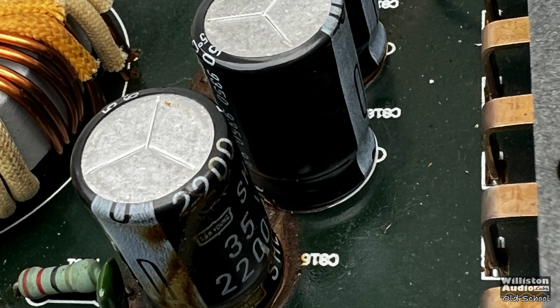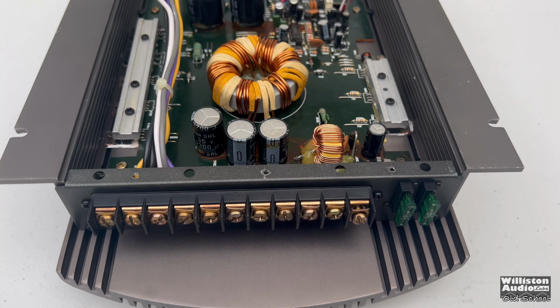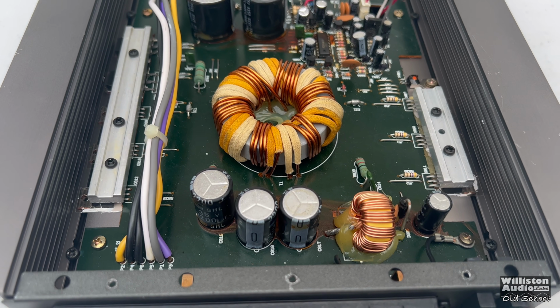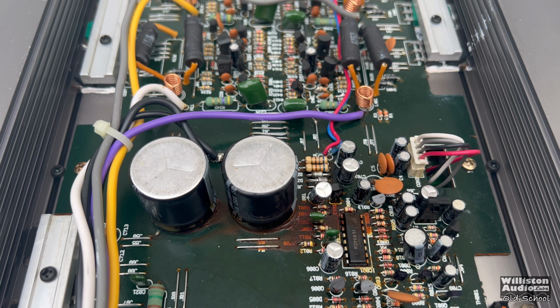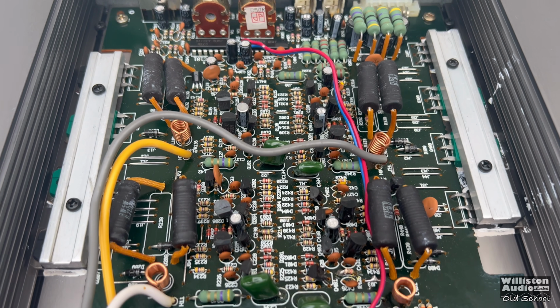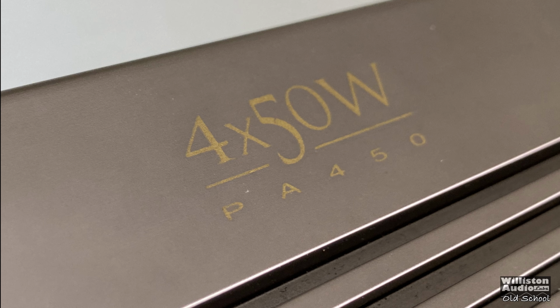Now you may notice it looks like the capacitors are leaking on the board. I was told this is glue, but I know these capacitors are very old and should definitely be replaced. You know, if you're going to use an amplifier like this, you need to pull these out, clean the board, and swap out those caps because they have for sure fallen out of specs over the years and definitely need to be replaced.